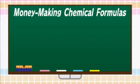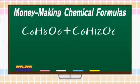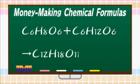Next is this: C6H8O6 plus C6H12O6 turns into C12H18O11 plus H2O.